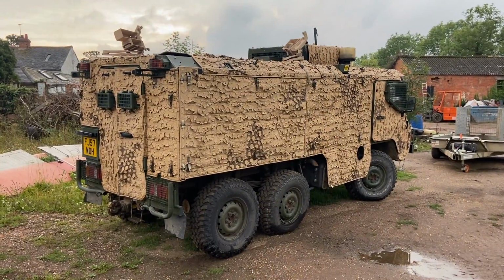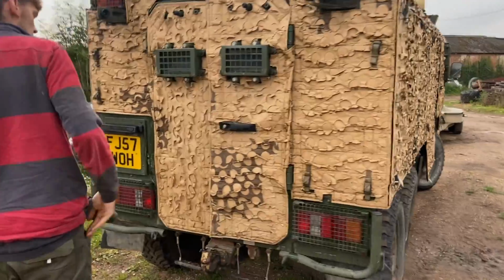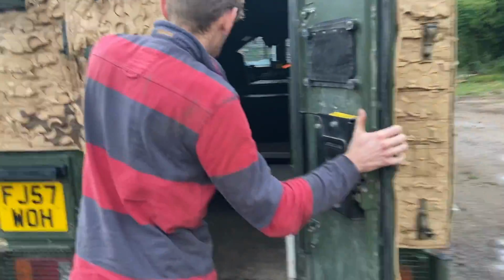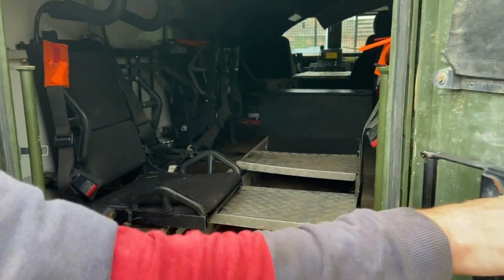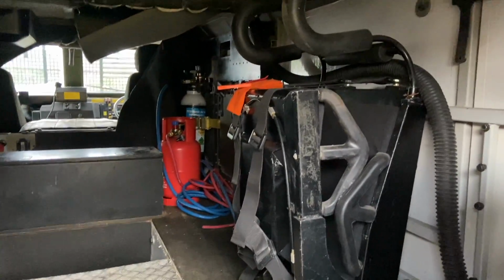17,000, running, driving, tested. Loads of MOT. Ready to go. All dressed up. Ready to take to a show as it is. We'll give it a quick drive around in a minute because I've never driven a Pinz. You get all your friends in the back. Bloody hell, it is tidy, this thing. Oh, it's immaculate. I've never been in this, but geez. We'll take it for a drive.